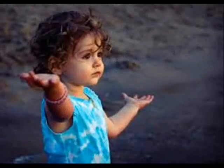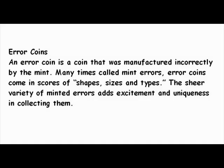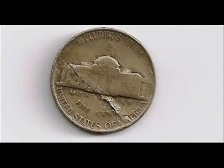So if you were asking yourself, how can coins be worth more money than face value? Well, that's simple. Mint errors and die varieties. Let me explain. An error coin is a coin that was manufactured incorrectly by the mint. Many times called mint errors, error coins come in scores of shapes, sizes, and types. The sheer variety of mint errors adds excitement and uniqueness in collecting them.